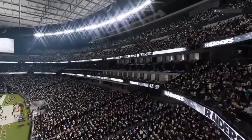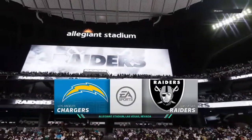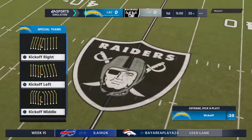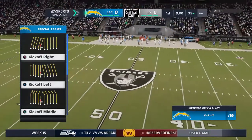EA Sports coverage of the NFL brings us to Las Vegas, Nevada. The atmosphere here, electric. No matter the venue, the home folks love their silver and black. They are fired up as their Raiders get set to face off with the Los Angeles Chargers.